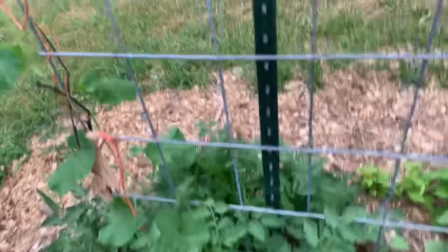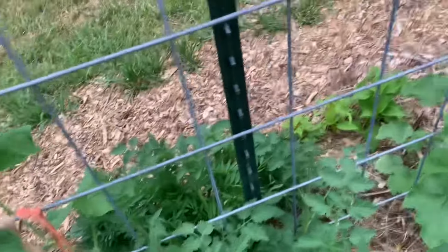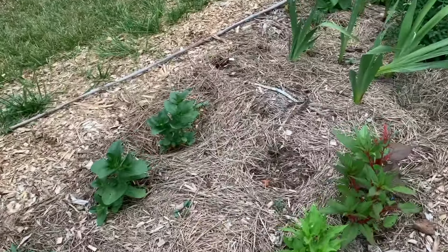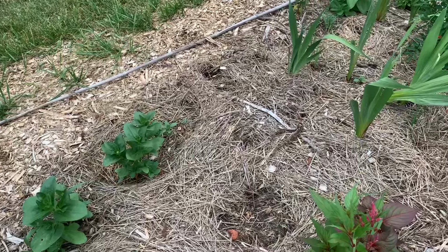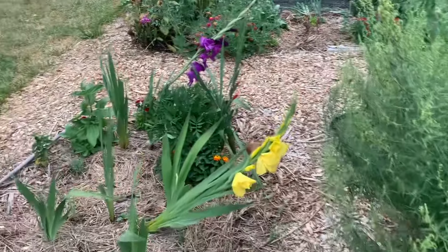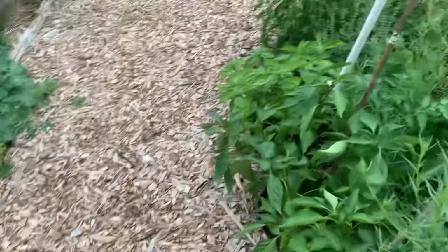I have snake beans growing up the side, and a few tomato plants, some flowers. I had tried to get some dahlias growing in here, but they decided not to grow for me, and I'll just be putting some other things in here. Some gladiola coming up, and on the inside I have a sunken row of pepper plants.